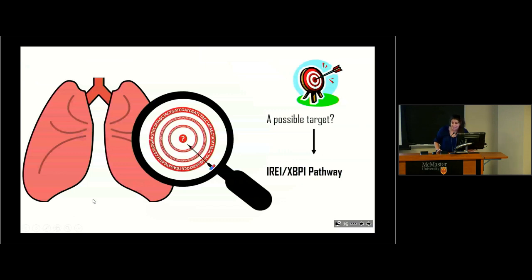So, like I said, IPF is idiopathic. We don't know what causes it. We don't know what drives it, which is where target identification comes into play. If we target certain things in this disease, can it help resolve it? Can it make it less horrible? So my research looks at the IRE1-XBP1 pathway, one of three arms of the UPR, to see if modulating it can help resolve or make this disease better.